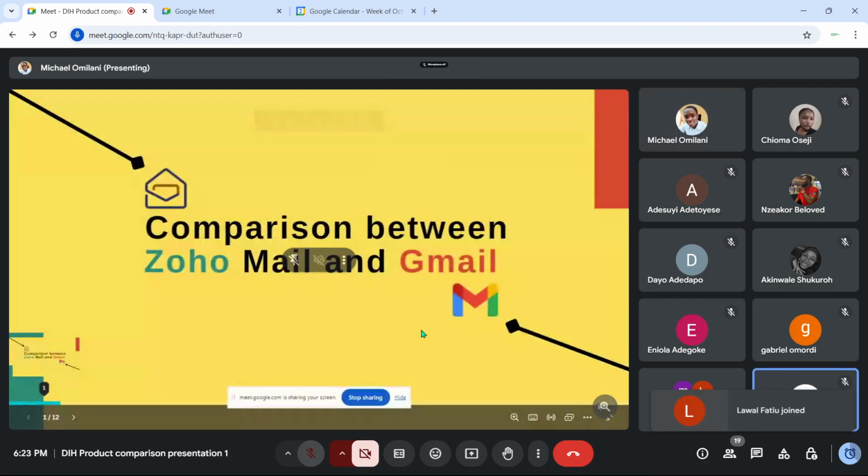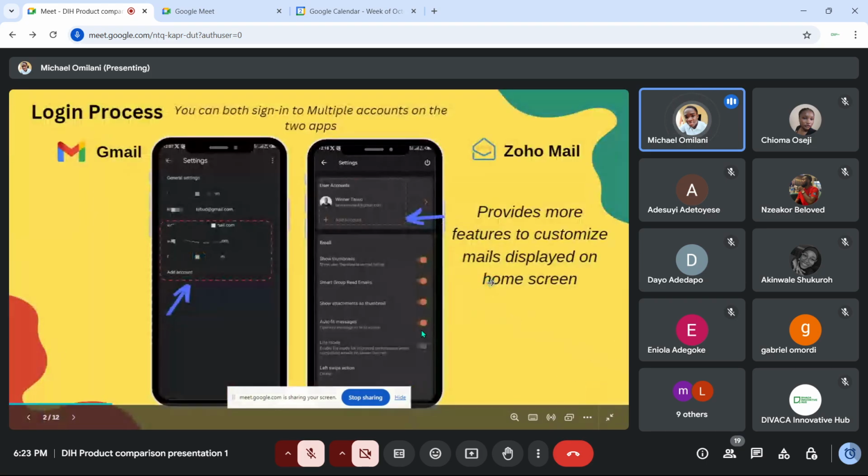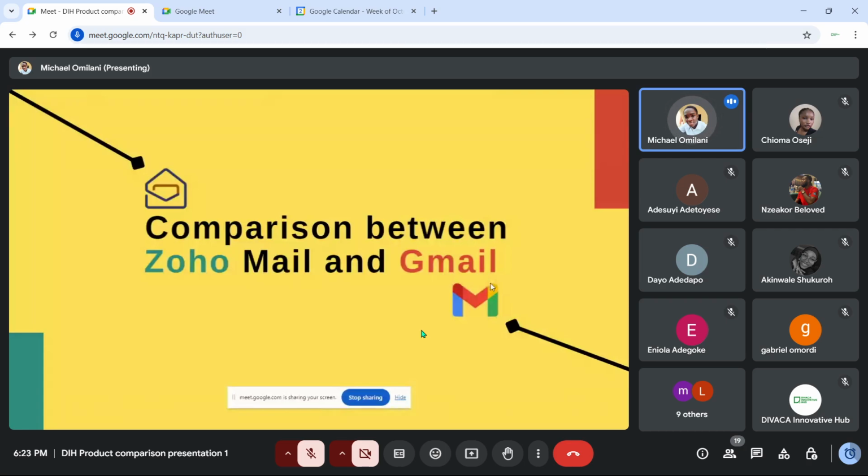Okay, good evening, everybody. This evening we'll be comparing Zoho Mail and Gmail, that's Google Mail. As we all know, both apps' primary function is to send email to different people for different purposes. So let's look at it.